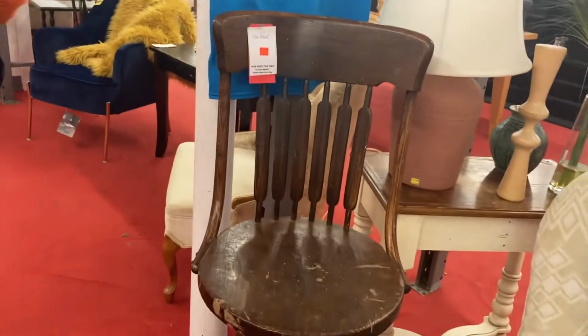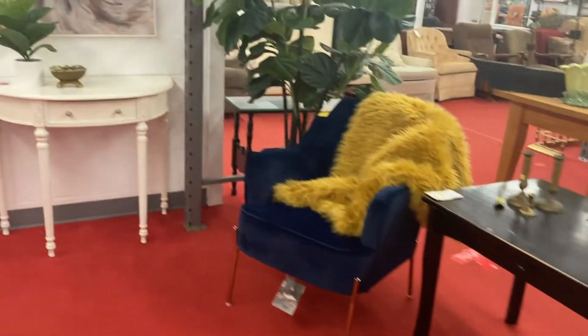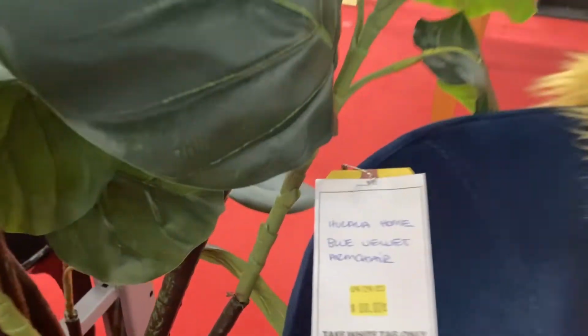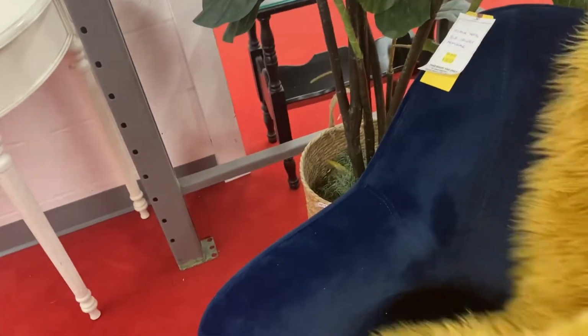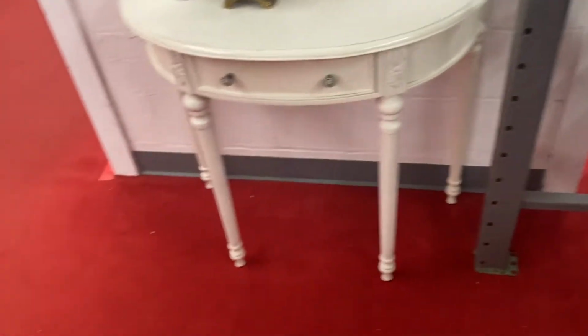Look at this cool little thing right here. $25. Oh, babe, look at this. Blue velvet. $80. This is nice. Yellow tag with 20% off, right? Oh, that's right, 20% off. And it's got some gold legs. That would be $74. I wish they had two. That's good. No, actually $16 off. I'd want that if they had a matching one. It's a little dark though. $64. Okay.